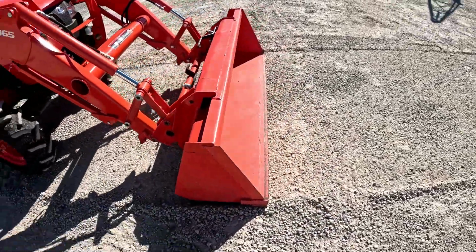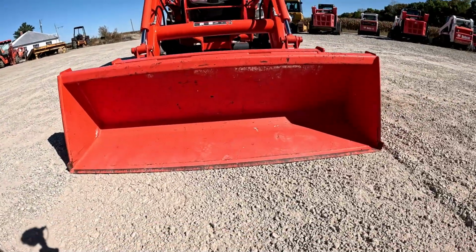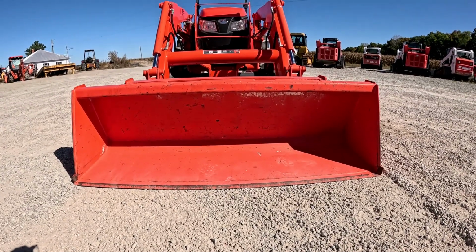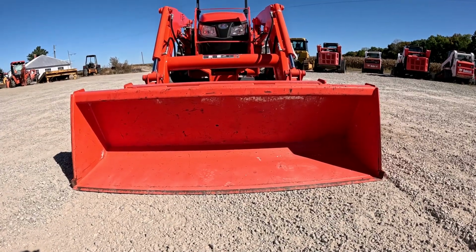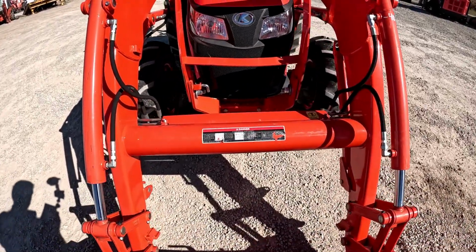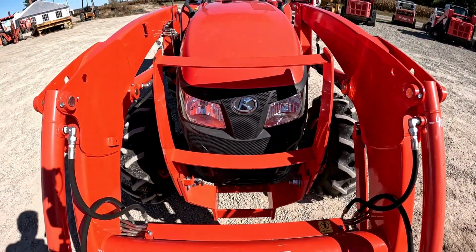And coming up here, taking a good look at the bucket. Bottom edge of that bucket's nice and flat. I don't see anything out of the ordinary there. Still retains 90% of the original orange paint on that bucket. Actually, it's probably more than that, but no huge dents or dings there. Just your typical scuffs and scratches on a used bucket. Up here, that cross brace looks fine.